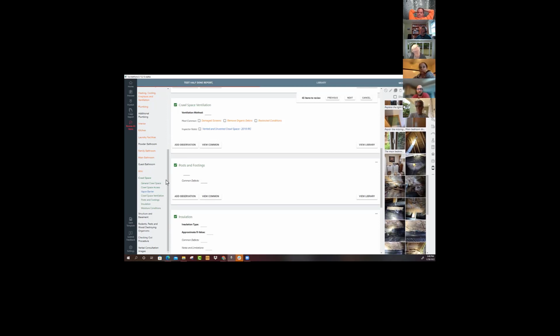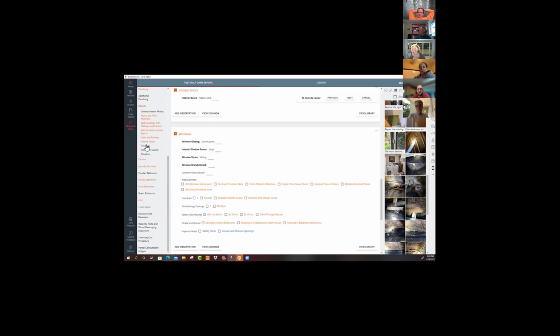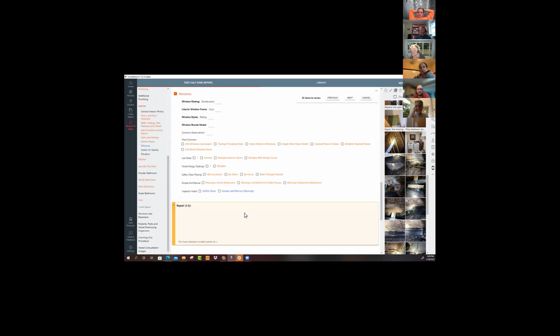This was another comment, this window comment, where it just wasn't latching correctly. And sometimes I find these just way easier to just speak the defect in. I drag the picture in, I hit this little button, and then I get rid of my bullet, and I'm done with it. Just speak the defect on site. The main bedroom window seems to require some adjustment, is not latching closed correctly. I don't know, I could probably have found a pre-written narrative for that or something, but sometimes it's almost just easier to speak the defect that you see in and put it in. That helpful, guys? Just pretty fast there.